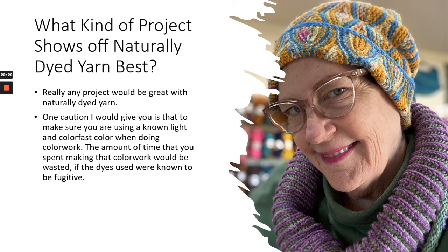So, what kind of project shows off naturally dyed yarns the best? And really, any project is great with naturally dyed yarn. And something like I was just saying, with many different colors, that you can use gradient sets for, or something like that, is going to be fantastic.